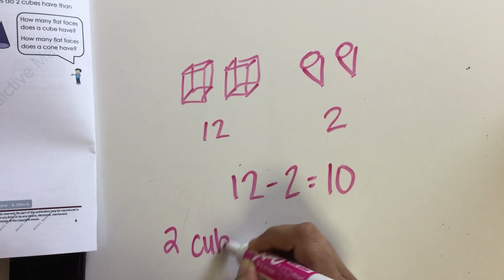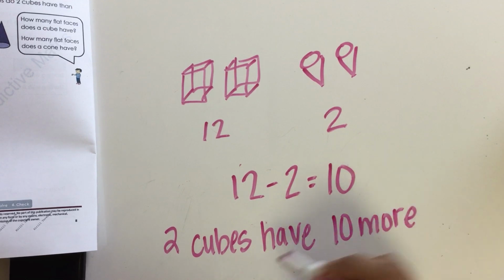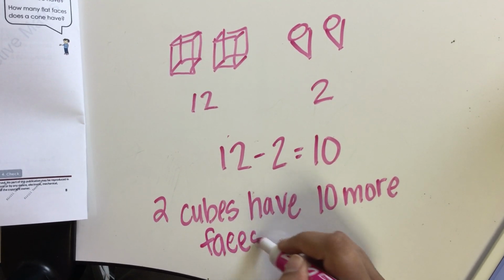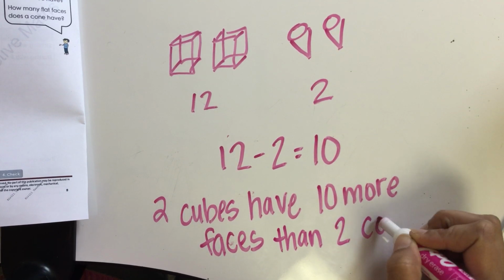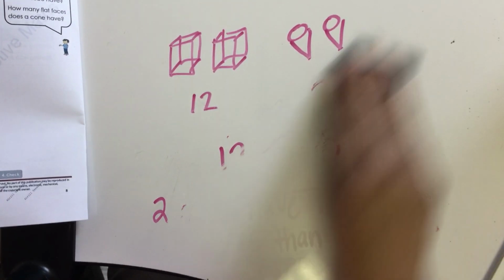2 cubes have 10 more faces. Well, okay, faces. I was going to say flat faces. That would be fine too. Have 10 more flat faces than 2 cones. If you have to pause this and write this down at the bottom of your booklet, I would suggest that you do that, and then you can hit play again to continue playing on.